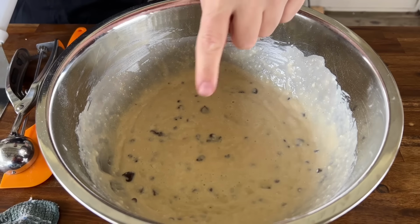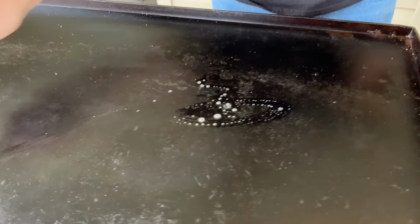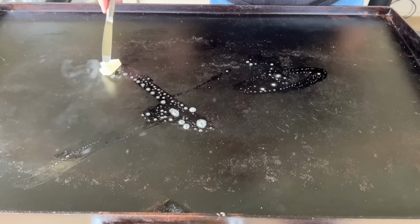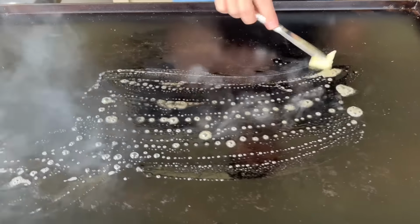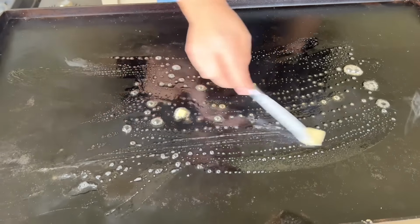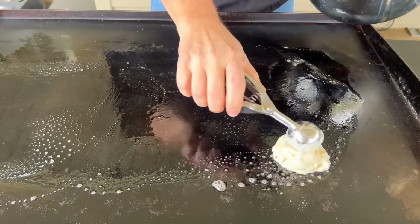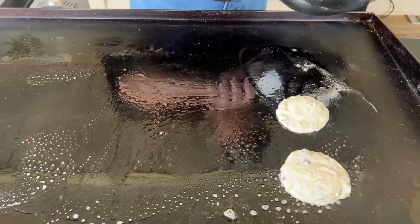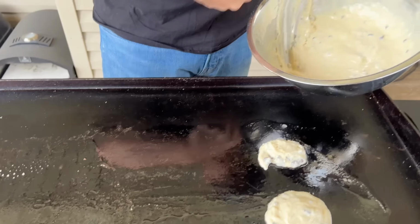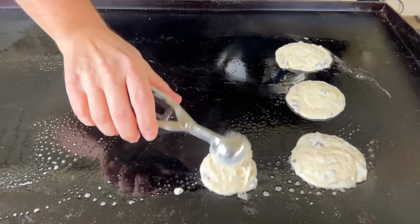Now that your muffin mix is made and it's starting to get nice and fluffy, your griddle should be preheated. Don't panic. If you don't have an instant read thermometer yet, if you put your butter on the griddle and you're worried about what temperature it is, if your butter is burning, obviously that means your butter is too hot. Okay, not a big deal. We do about 2 tablespoons at a time. So that would be a 4 tablespoon total because our scoop is a 2 tablespoon scoop.